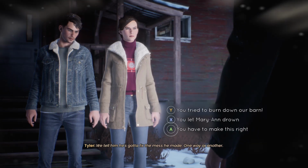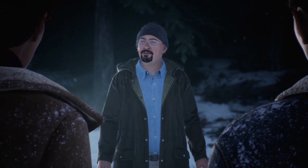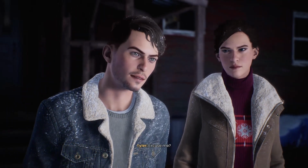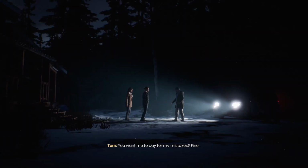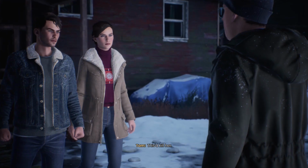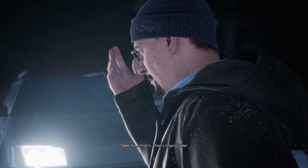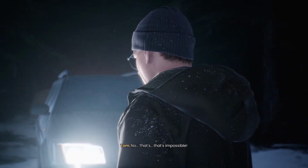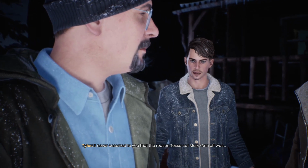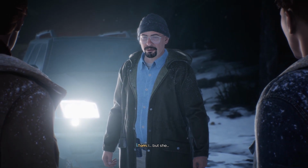You failed us, Tom. You need to make it right. I'll do whatever you want, as long as none of this gets out. Excuse me? You want me to pay for my mistakes? Fine. But please, Tessa can't know. This'd kill her. Tessa already knows, Tom. No. That's impossible. It never occurred to you the reason Tessa cut Marianne off was you? But she never said anything.